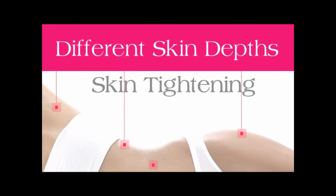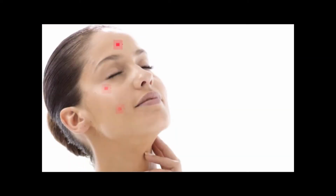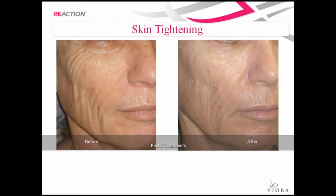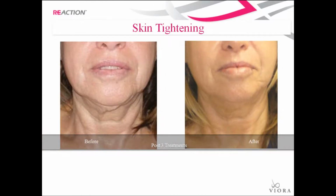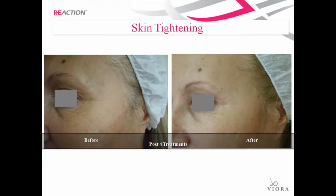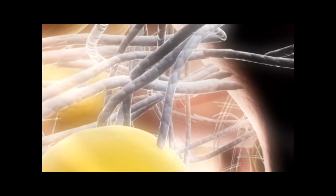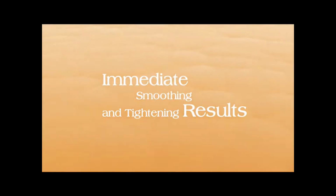Skin tightening. The human body is a complex of varying skin depths and characteristics. A single frequency treatment cannot, by definition, treat them all effectively. Reaction's multi-frequency channels, however, offer an unmatched degree of control to precisely structure treatment parameters. Accurately targeting skin depth with the frequency defined for a specific area of the face or body ensures the exact energy levels needed for optimal results in all regions. Reaction instantly contracts tissue fibers and stimulates neocollagenesis for immediate smoothing and tightening results.